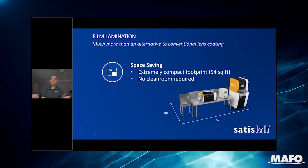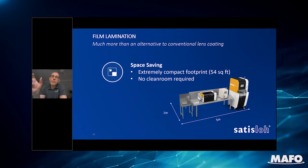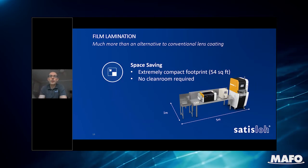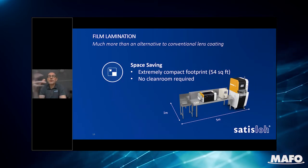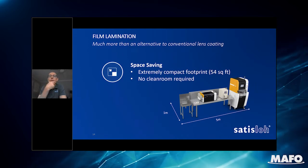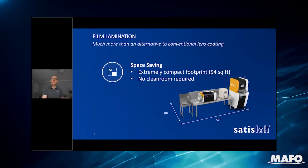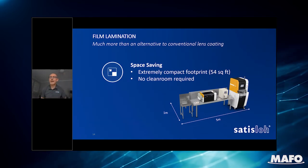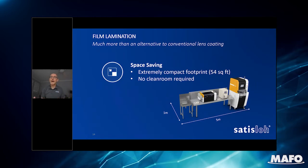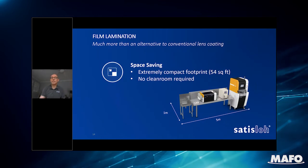Next, I want to point out space savings. This setup is extremely compact. We're talking about 54 square feet or 5 square meters. And there's also no clean room required, as I mentioned earlier when we talked about the investment. So again, it's very easy to integrate such a film lamination lab into any facility or even into an in-store lab for a larger optician or optometrist, for example.